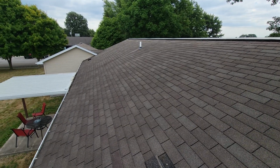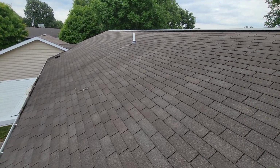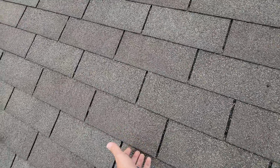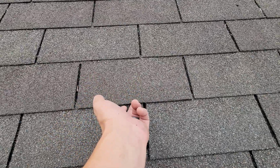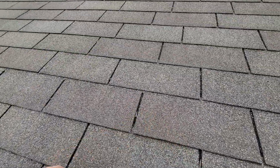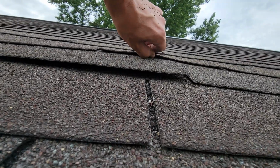Let's walk around real quick. Let's just see what we got up here. We're just going to do a random spot check in different areas. Nothing to do with storm here. It's just not nailed. Let's just randomly check a few areas. Oh my gosh. Say it ain't so. Come on. Wrong angle for you guys. Do you see this? Am I in view?